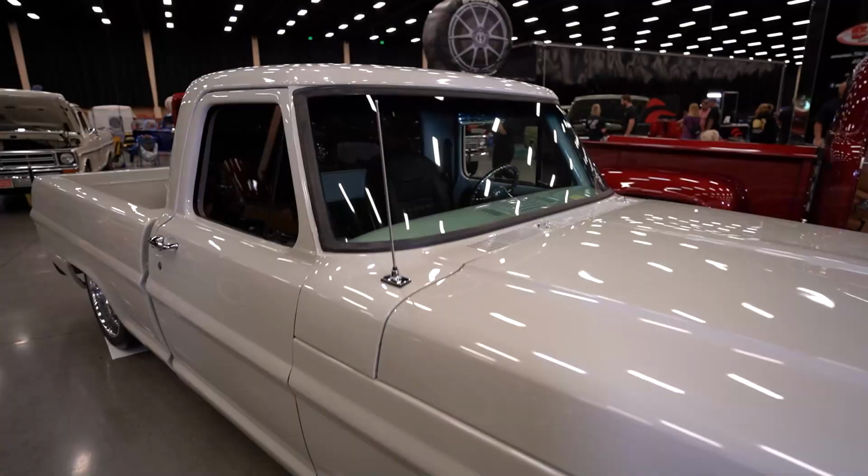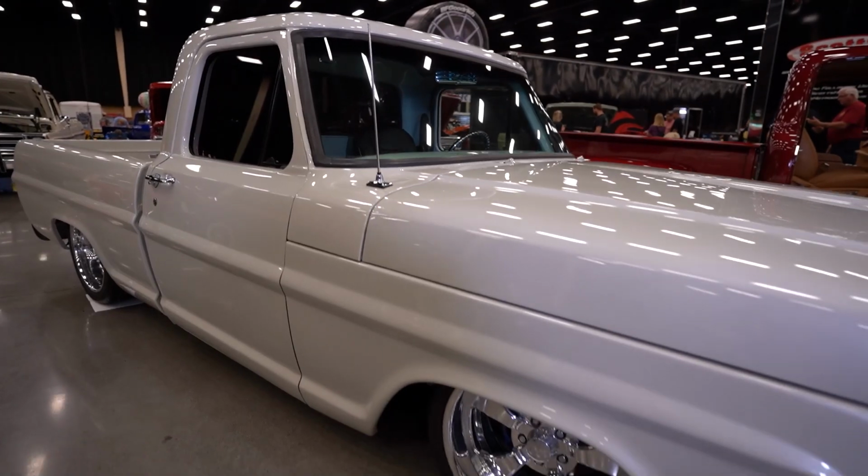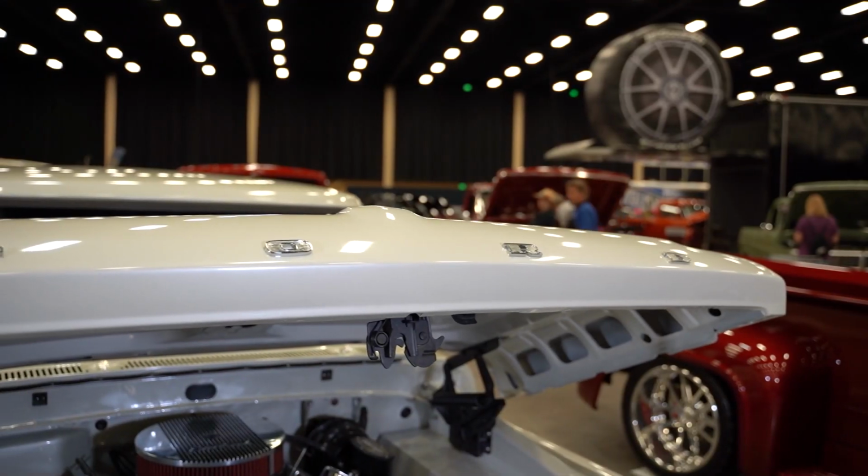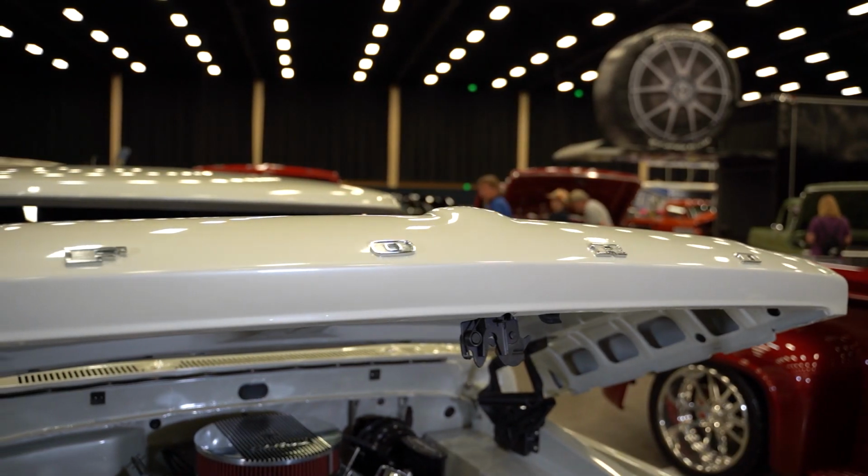I'm here with Brian, and what a beautiful Ford truck he has behind us. The gas tank is my favorite part. Tell us about your truck, Brian. This is a 1968, of course. Color is dove white with some pearl mixed in. I've had the truck 15 years, took about 11 years to build it.